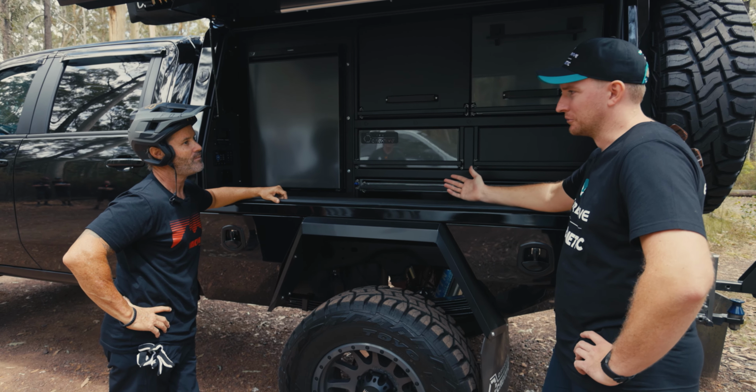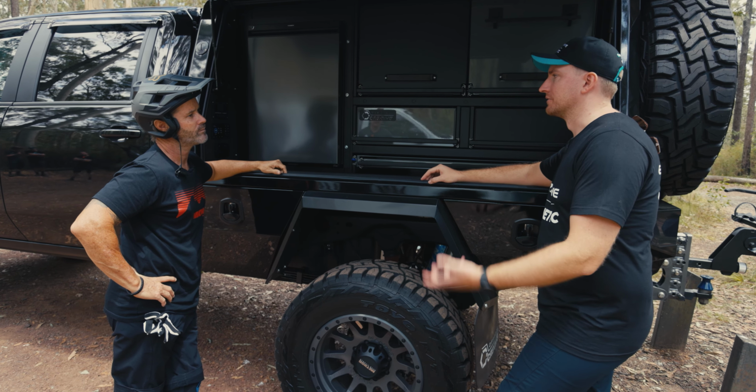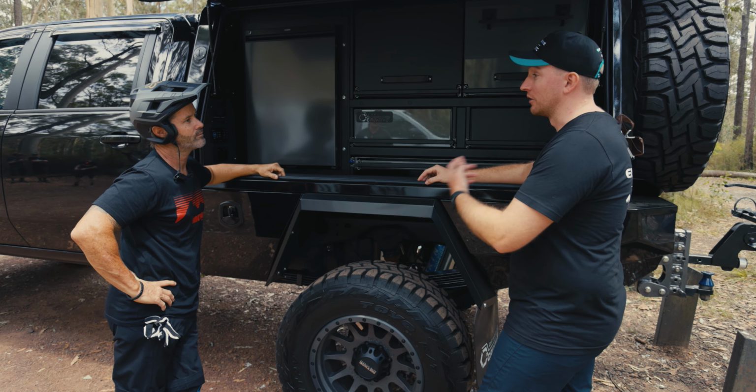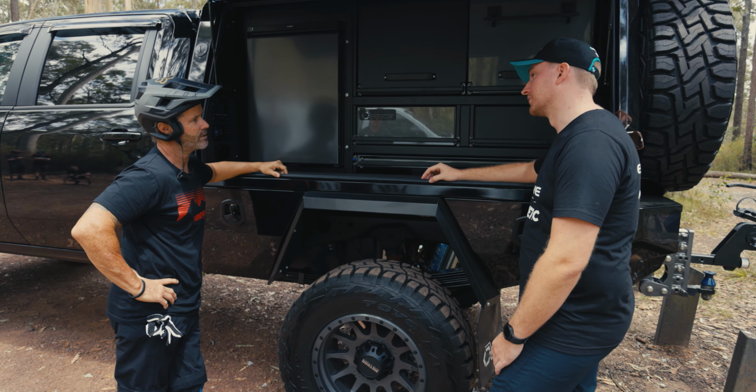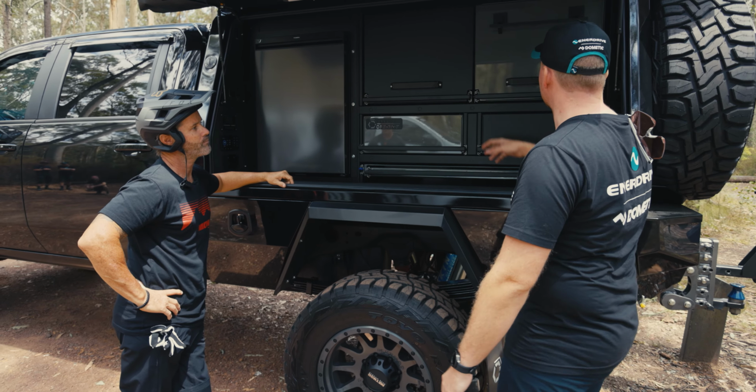So for you guys, you're fairly large power consumers, realistically. We do, we use quite a lot. Yep, so definitely, especially charging the camera gear and then obviously the e-bike batteries and everything else, you've got to try and keep everything topped up to 100%. So you've got your fridge, and what's going on with the rest of this?